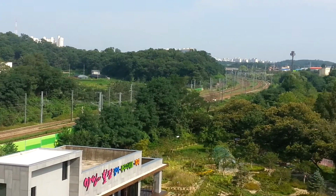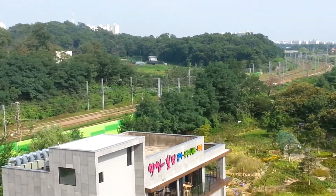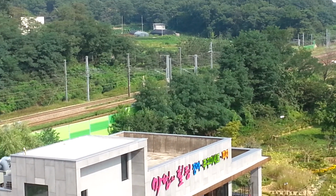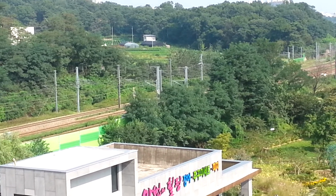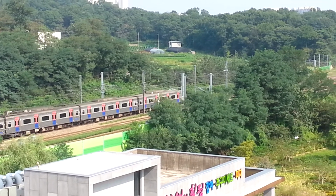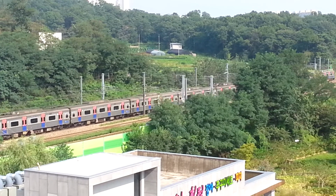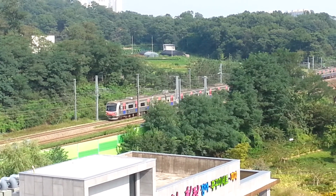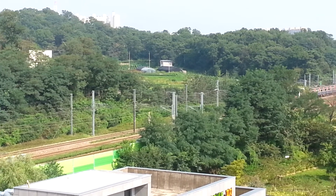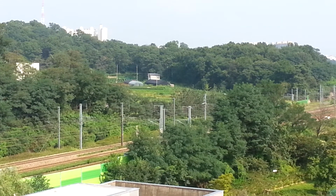I think it's a subway train. Hold on, it's coming. You're gonna get a nice view of a Korean rail train. Do you hear it? Here it is. Incredible. That is obviously the public transportation. That would be going into Suwon, of course, in that direction.